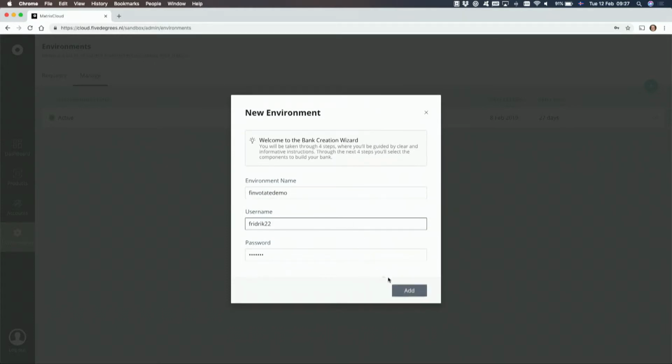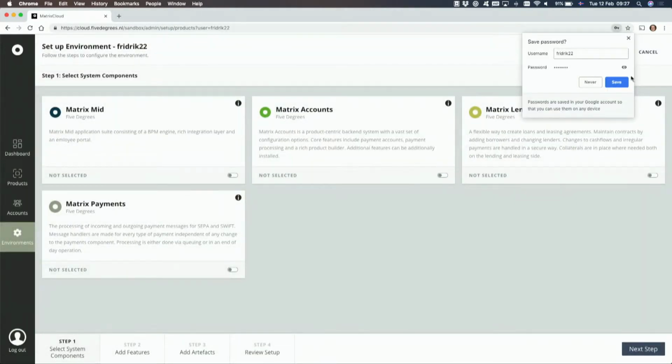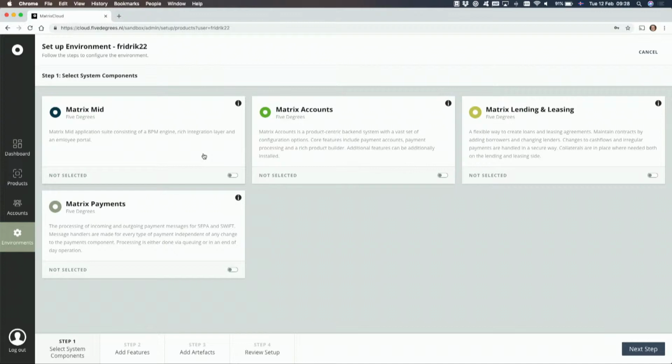Oh, demo effect. Now we're ready to select the components that should build up our bank. First of all, we need to select the system components, which will be the core components of the banking infrastructure. We have Matrix Mid, which is focused on client data orchestration, meaning automated workflows. Matrix Accounts, which is our core banking product system focused on cash accounts. Lending and leasing, focused on credit products. And Matrix Payments, which is responsible for incoming and outgoing payments out of the platform. So let's go ahead and select Mid, Accounts, and Payments for my bank.